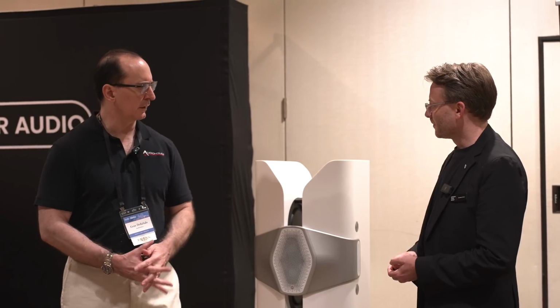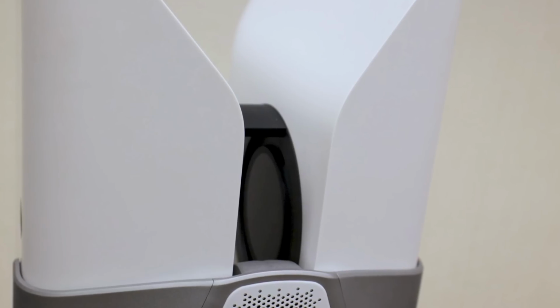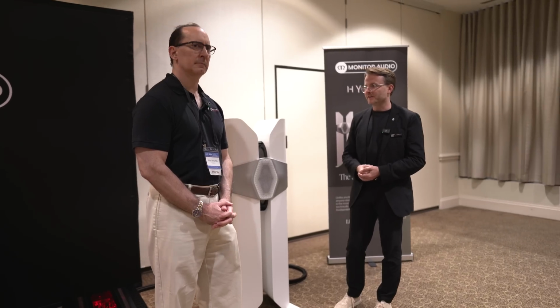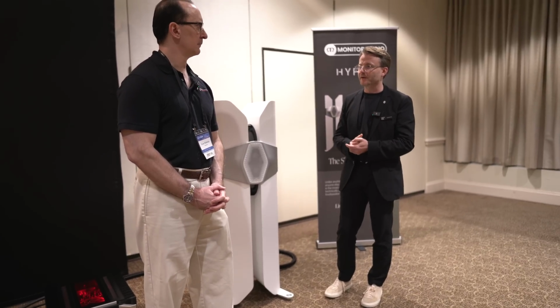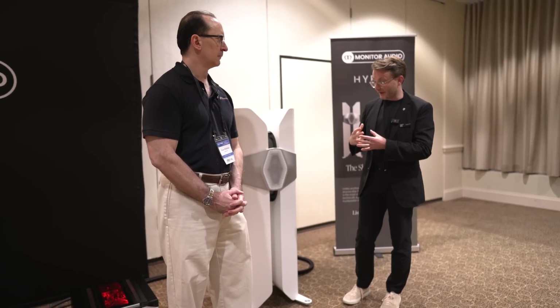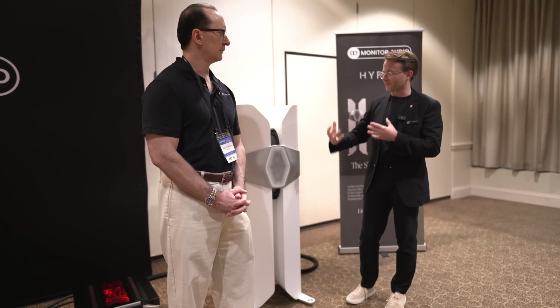It's a force canceling array. You got 4 eights? Yeah. So we've gone a bit different in the way we've worked with our force cancel bass drivers. They're inward firing. They work in exactly the same way as they would outward firing. They still take away that vibrational energy, so we don't have to deal with that within the cabinet design. We only have to deal with everything else. As soon as you get rid of that vibrational energy, it makes your life a lot easier.